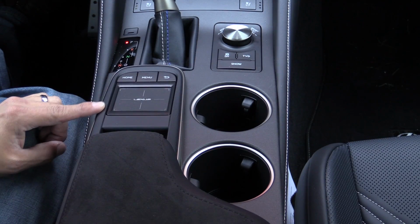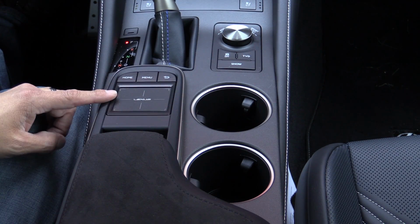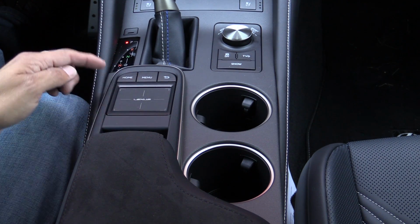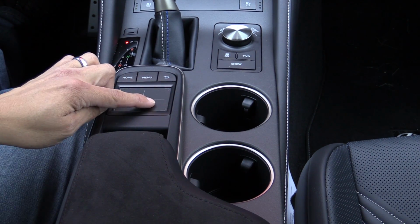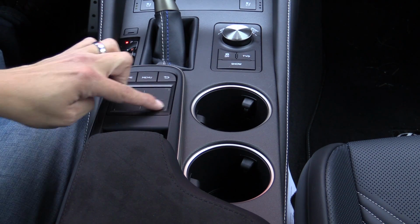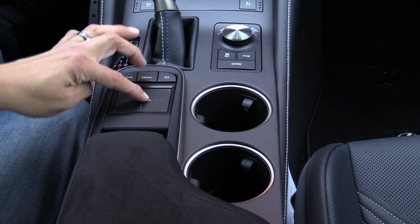Moving further down the dashboard, we find the Lexus Remote Touch Trackpad. This is very similar to what you see in modern laptops. This operates essentially the same way as the previous joystick arrangement that Lexus had, only now they're using this trackpad arrangement. We have a dedicated home, menu, and back button, and very much like Android devices, we do get feedback with this little touchpad controller right here. It will vibrate, and you do press down to enter.